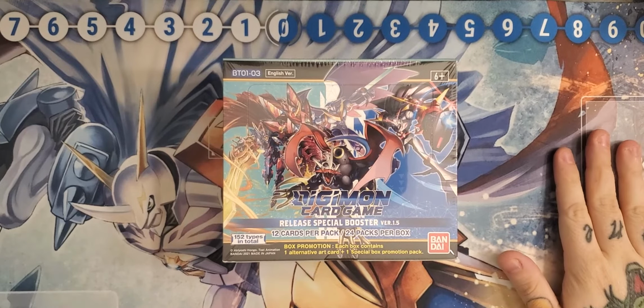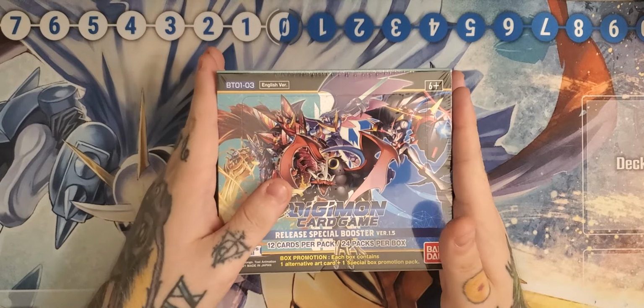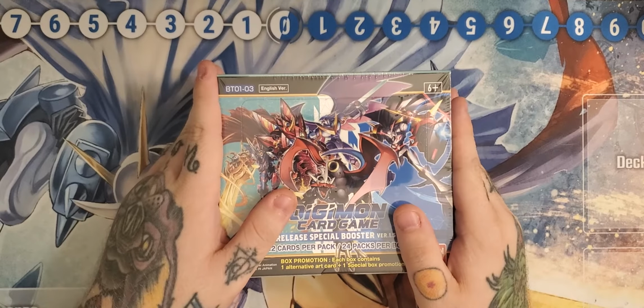Tonight I switched up the mat. I laid down my Omnimon mat for the night. I feel like having a different background to look at.